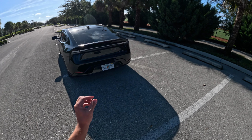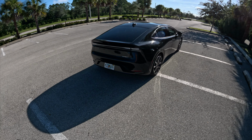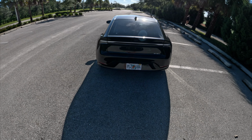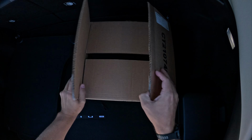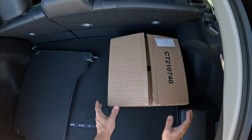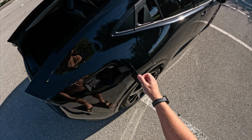On the back, we have a whited out light bar. On the non-plug-in models, it is a red color. And then you have that big PHEV notification on the back to let you know, hey, this is not your standard Prius. In the back, this box entails a couple charging cords, one for your level 1 and also an adapter for your level 2, which both go into this charging port here on the right.